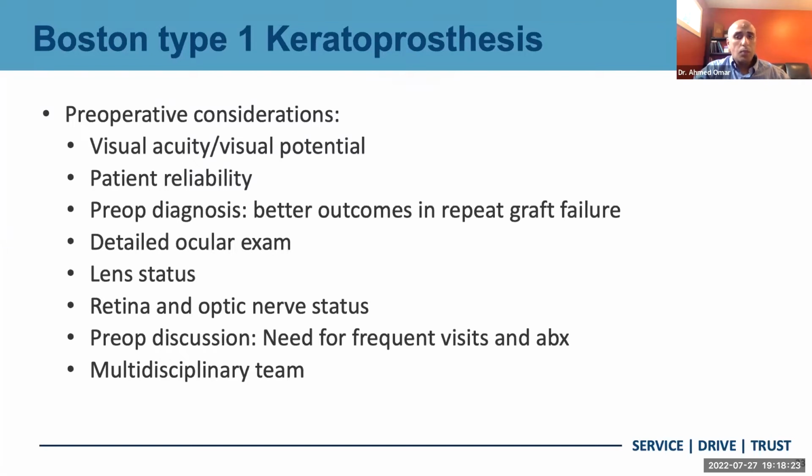Peripheral anterior synechiae should be noted, and the angle anatomy should be evaluated, if possible, with gonioscopy, and if not possible, maybe with anterior segment OCT. The lens status should also be determined, since the Boston K-Pro must be ordered with the appropriate refractive power. It's available in either aphakic or pseudophakic versions. If an aphakic K-Pro is planned, the axial length of the eye should be measured by a scan.